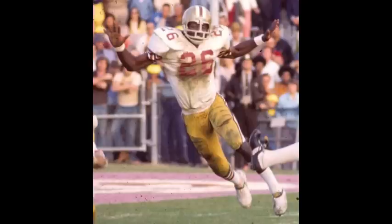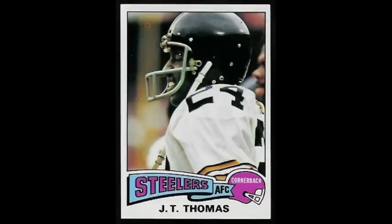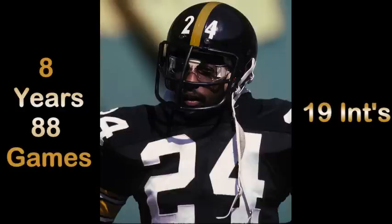The Steelers nabbed defensive back JT Thomas from Florida State, and he played 8 years with them, starting 88 games, intercepting 19 passes, and making one Pro Bowl team. He had a solid career, and I'll give the Steelers a B grade.